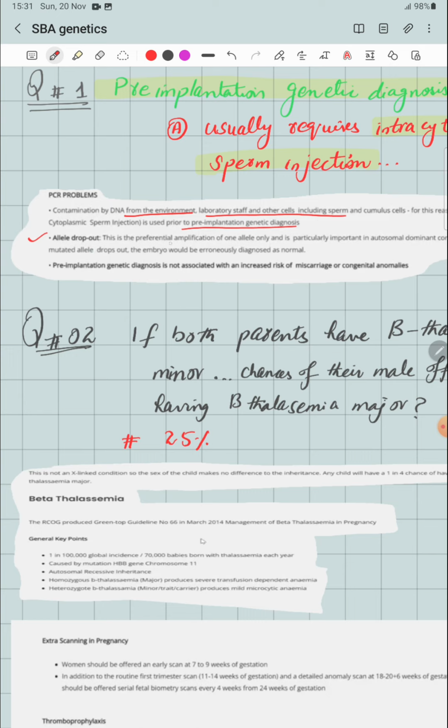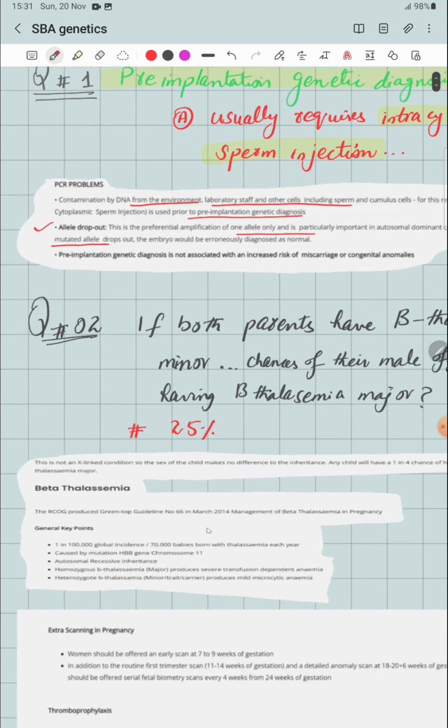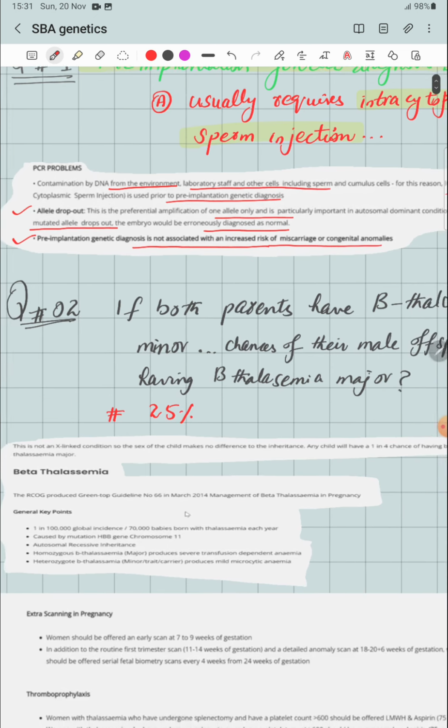Second is the allele dropout. This is the preferential amplification of one allele only and is particularly important in autosomal dominant conditions. If the mutated allele drops out, the embryo would be erroneously diagnosed as normal. Then, pre-implantation genetic diagnosis is not associated with an increased risk of miscarriage and congenital anomalies.